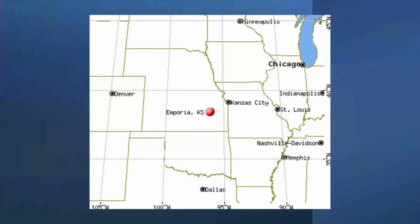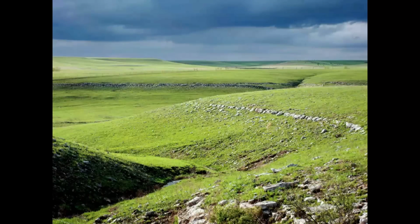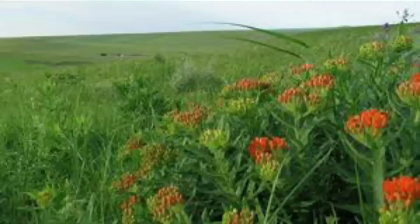The next place I'm going to look at in this linear alignment is Emporia, Kansas. Emporia is the county seat of Lyon County and is located roughly halfway between Topeka and Wichita in the Flint Hills of Kansas. The Flint Hills are described as a region in eastern Kansas and north-central Oklahoma, named for the abundant residual flint eroded from bedrock that lies near or at the surface. And it also has the densest coverage of intact tallgrass prairie in North America.